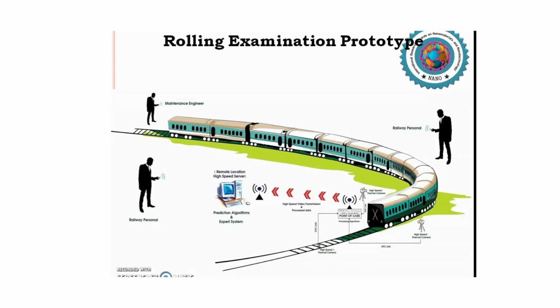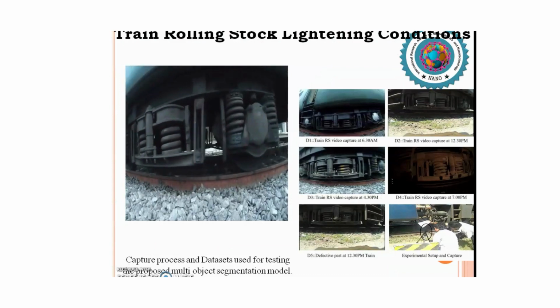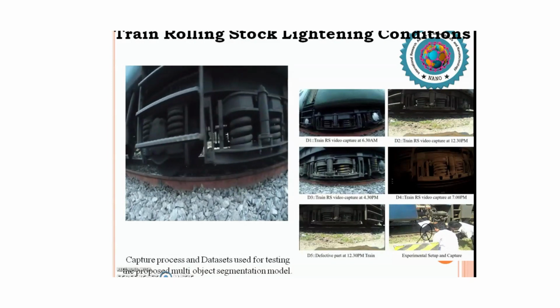depending upon the database. The whole thing is sent to a server at a remote location, where some predictive algorithms will be used, and these algorithms will tell whether the bogie part is good or bad. This information can be immediately sent to the maintenance engineer or any other railway personnel, so that they can quickly take action if there is a defect. This becomes very easy, and we can save many lives. You can see here on the left side the live view of a train which is moving, and those are the bogie parts.